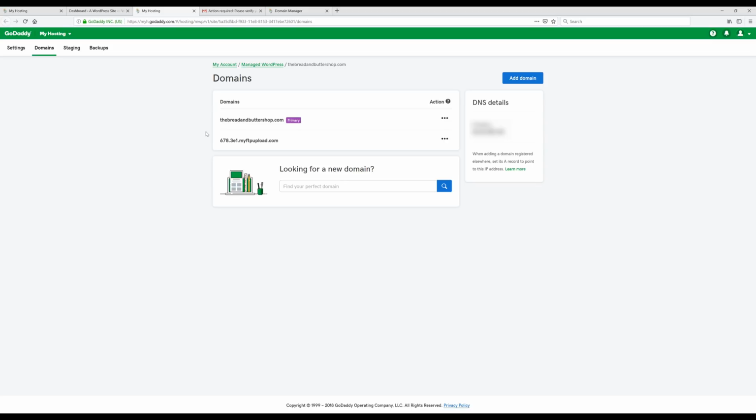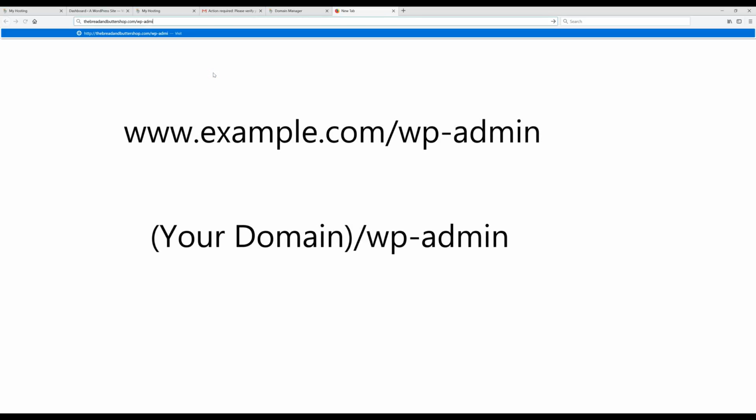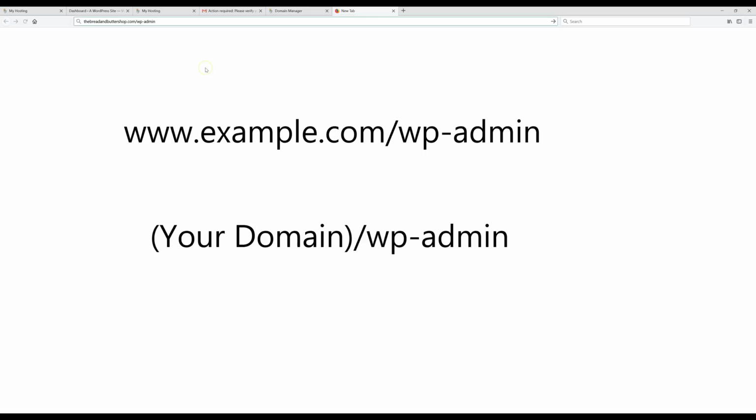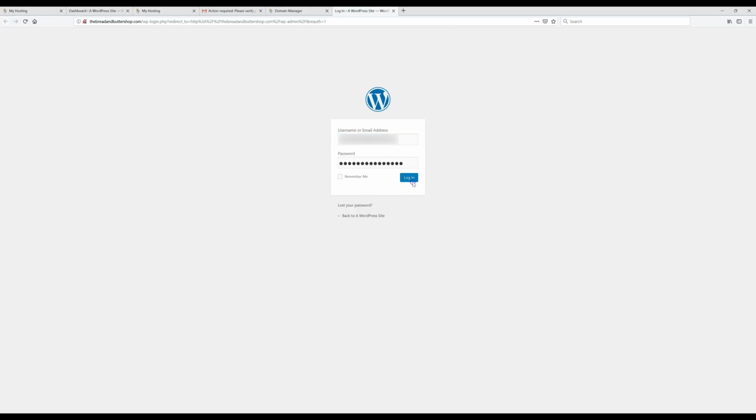Okay guys, and now I'm going to show you how you log into your WordPress account anytime you need to edit something on your site. So what we're going to do is open up a new tab, and then you're going to take your website and put it in, and then you're going to put /wp-admin after the .com or .net, whatever your domain is, and then after that click enter. And then when it comes up here, all you do is put in your account information that you created earlier. So again, it's just your domain name /wp-admin anytime you want to log into your WordPress account. Alright, so I just put my information in. Now I'm just going to click login.